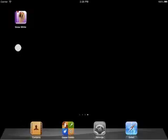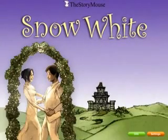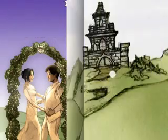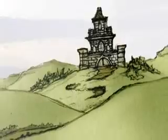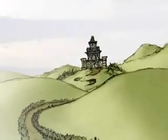Hello, today I'm going to show you Snow White, an animated book from the Story Mouse. Using this app is simple. Just flip the pages like a book. Let the story begin. Movement, music and our professional storyteller really bring the tale to life, with lots of adventure along the way.